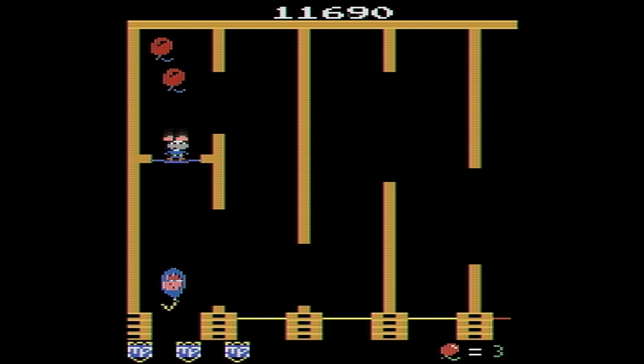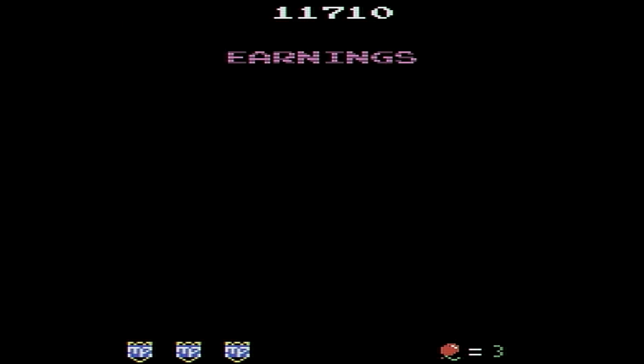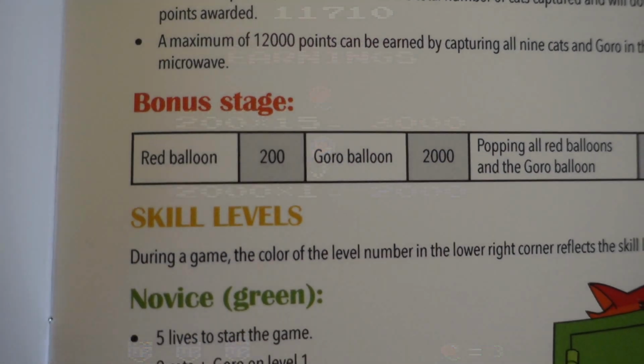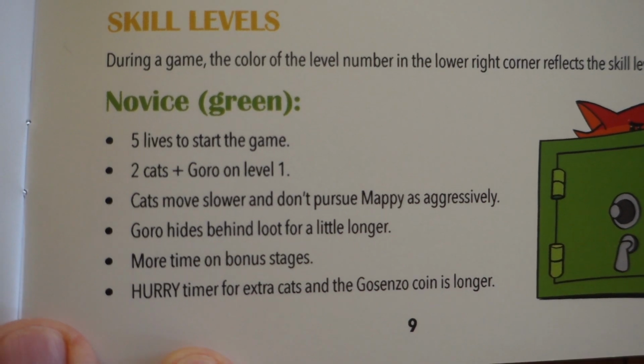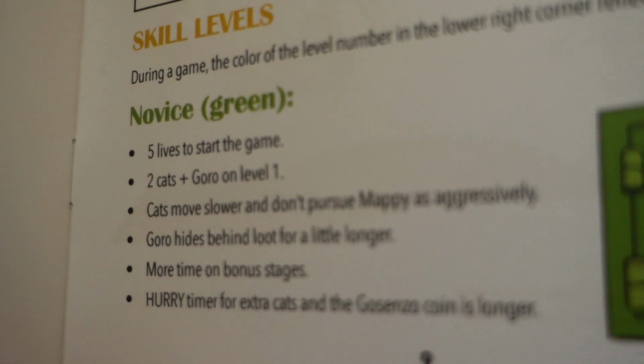Difficulty settings and level ramp ups. There are 3 difficulty or skill levels. Novice, green. You start out with 5 lives. There are fewer cats to start. Cats are slower, less aggressive. There is more time on the bonus screen, and Goro hides behind the prizes longer. You also have more time on the bonus stages, and the hurry timer is longer.